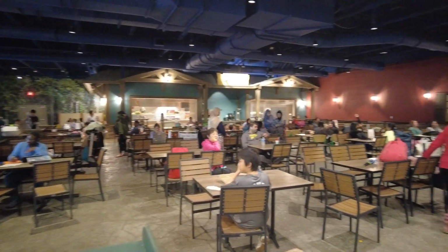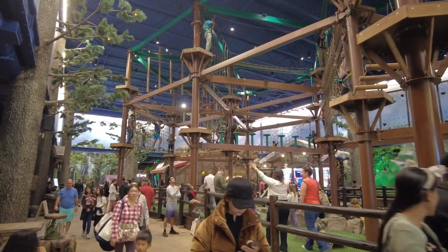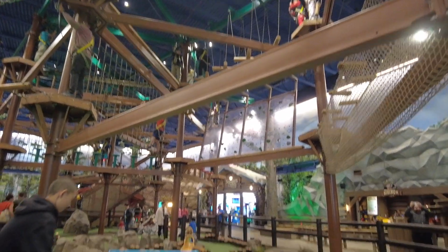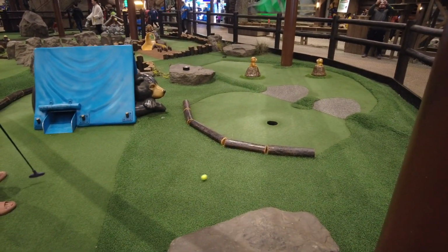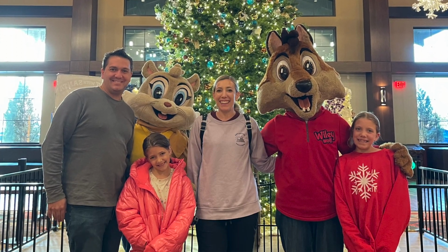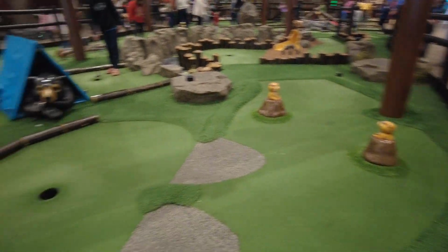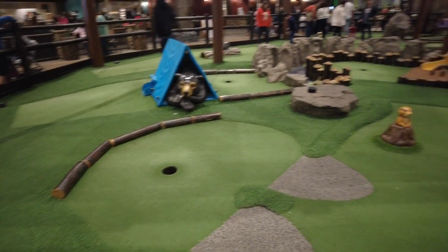This whole area is for quick service dining. This ropes course is giant and loud because there's just a lot happening. And underneath the ropes course, you have mini golf going. You can see the arcade over there. What's fun about Great Wolf Lodge, once again, is that everything is themed to be like a forest or have forest animals. The mini golf has like this sleeping bear in a tent. It's really cute.